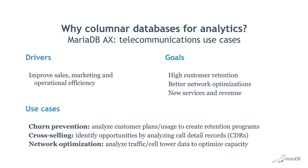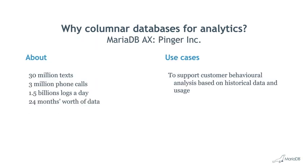And the example here is Pinger. I don't know how many of you may be familiar with Pinger, but Pinger builds mobile apps for text and chat. In their database, they started out using MySQL as well, and I think they had maybe 6 months worth of data. But they really wanted to be able to store up to 2 years of data. That shouldn't be surprising because they're trying to analyze customer behavior. 6 months is not a lot. If you can get to a full 2 years, you can definitely get a more accurate, better understanding of how customers are using your apps.